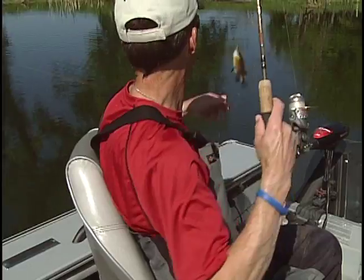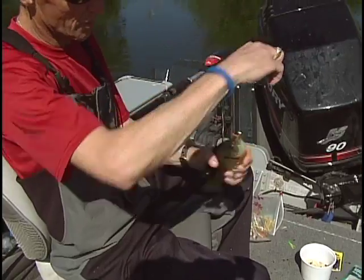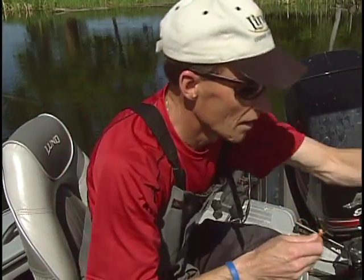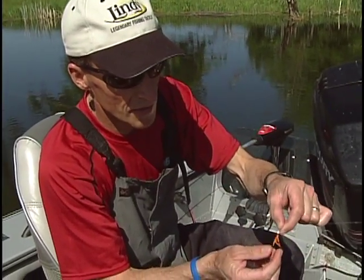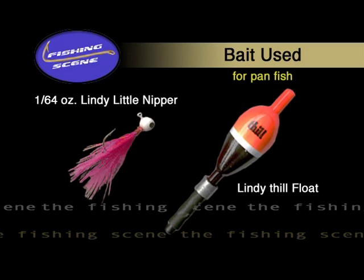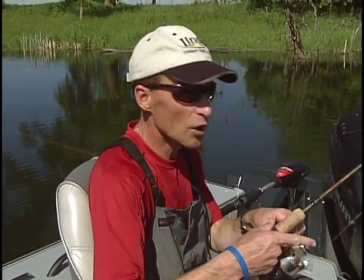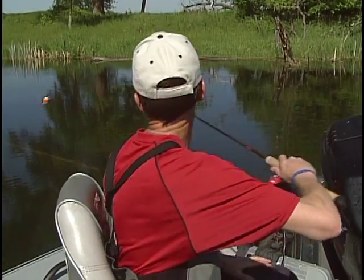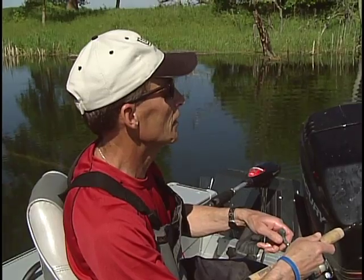Another nice one. Another nice one. Okay, here's what I'm going to do. I'm going to take that piece of wax from off. There's no meat on there at all. All I've got is this small little 1/64 ounce Lindy Little Nipper jig with the marabou hair there. You watch. I'll bet you we'll get one on right now. When they go on a feeding frenzy like that, sometimes it doesn't matter what you throw at them. Let's see if my hunch pays off here.